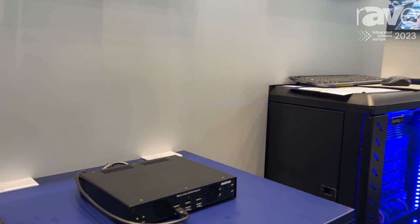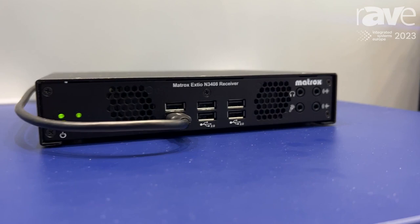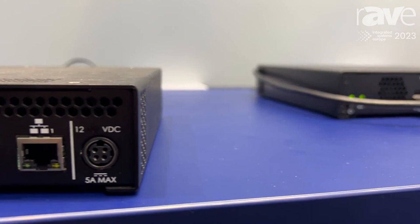We're here today at ISE 2023 showing our IP KVM extender line called Extio 3. Extio 3 delivers single 4K 60 or quad full HD signals over a 1 gigabit network, which allows us to go even further with over LAN, WAN, or over internet at unprecedentedly low bit rates.